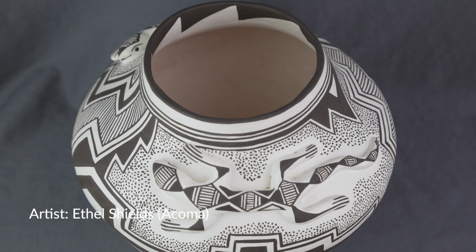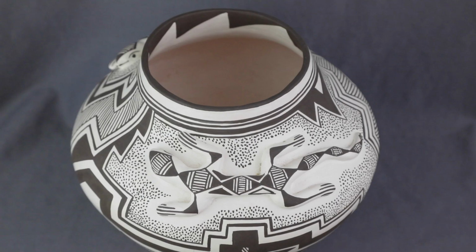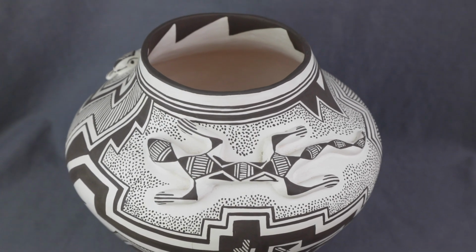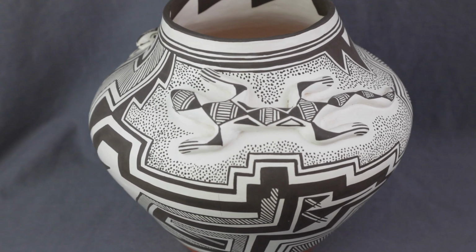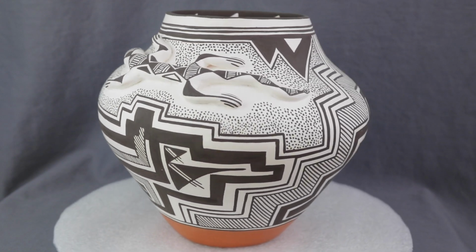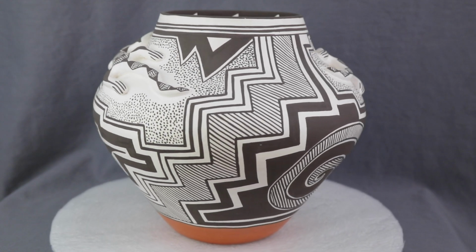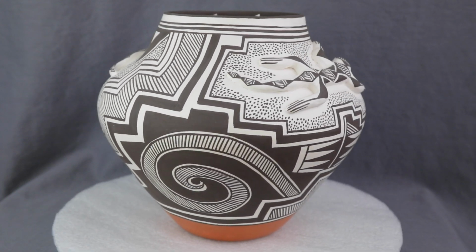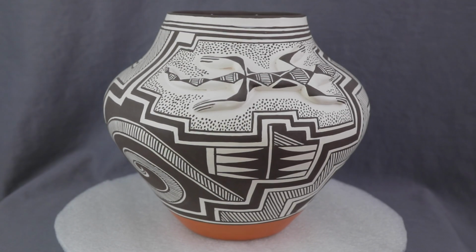Equally stunning is this black on white water jar by Ethel Shields, an accomplished potter from Acoma Pueblo. On her jar, Ethel's creativity and skill shines. Not only did she form the lizards so that they appear to actively crawl on the jar, her all-over design work is stellar. A myriad of step and fine line designs highlight swirl and lightning motifs. One motif carries your eyes on to the next and captures the feeling of a strong and hearty thunderstorm. Her design work was inspired by ancestral Puebloan designs, which she studied after a trip to Mesa Verde National Park. She passed her pottery making gifts on to her children and in-laws.